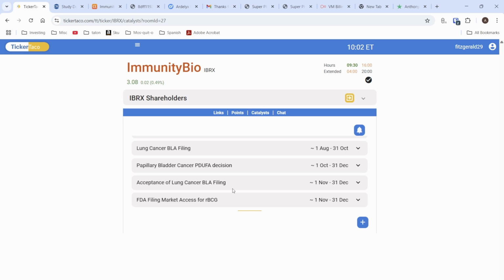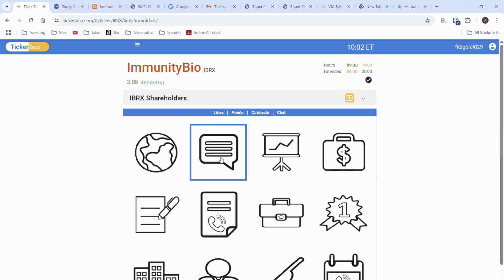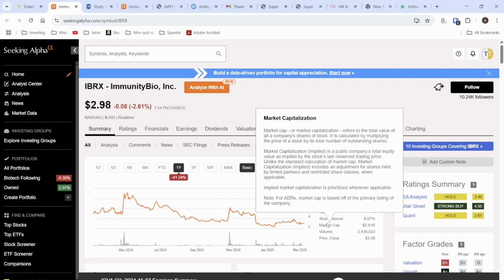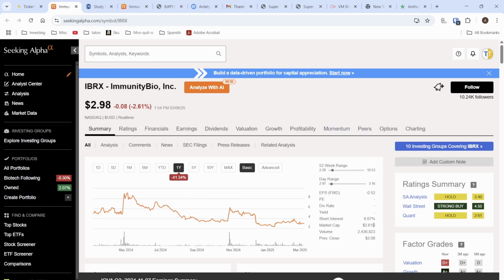So on that note, let's go and take a look at the stock price and the discounted cash flow for this company. So let's go and take a look at the stock price for now. And we can see it's had a pretty rough time recently. It went from a high of $9 around May of last year, and it's currently sat around $3 at the moment, although it's been fairly steady there for the last 4 months. The market cap is sat around $2.6 billion, which is a lot of money for a biotech company at this stage. So let's go and take a look at the discounted cash flow.